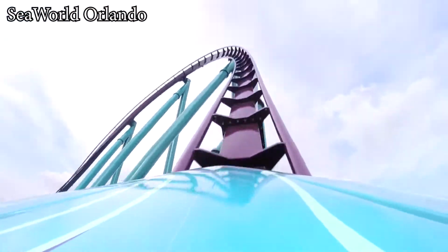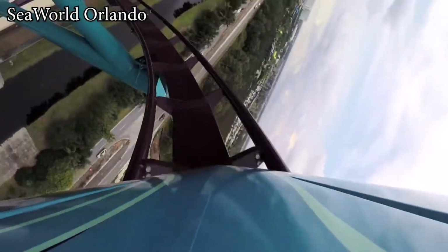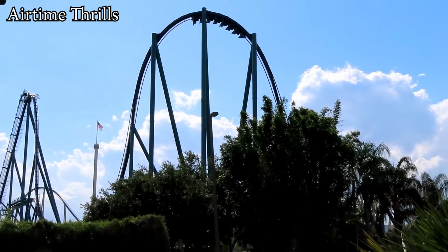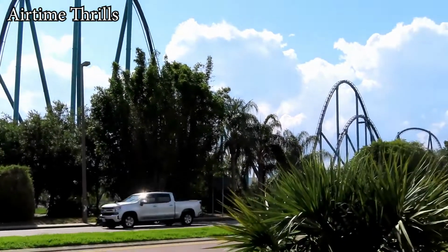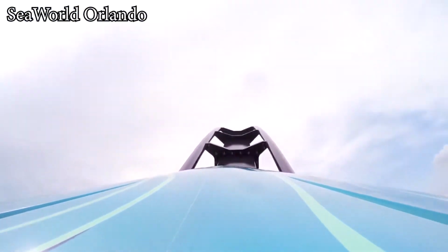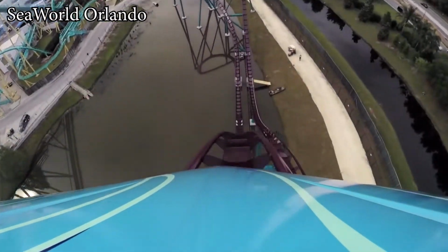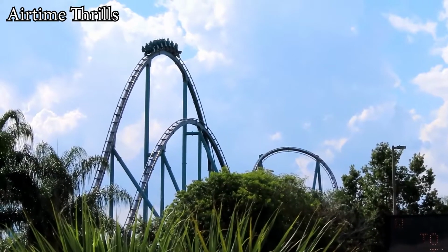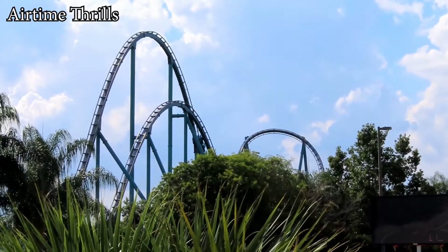You're then sent through a massive bank turn that dwarfs most coasters out there on its own. This turn sets you up for the rest of the ride, and down into my personal favorite element on Mako, the famed 5-second airtime hill. And yes, I counted every second of it, and at the moment it is my second favorite element on any coaster that I've ridden. The ride is that intense, and it's taken so smoothly.